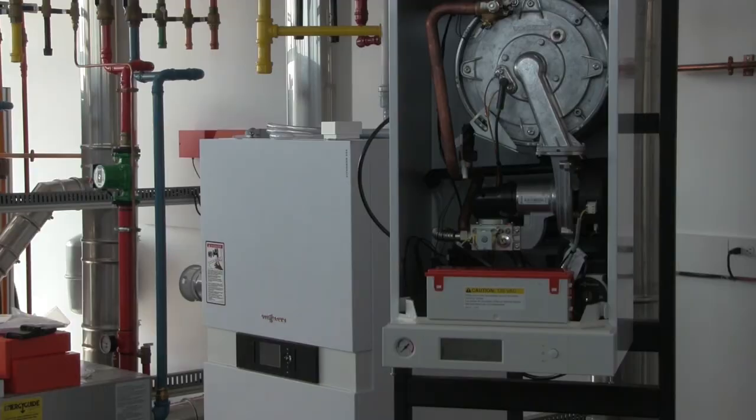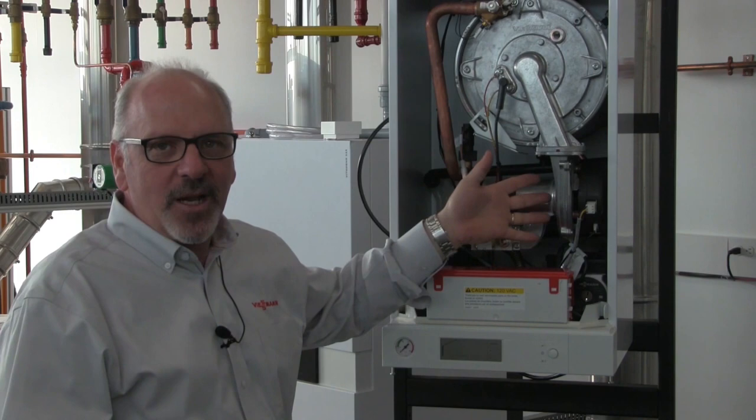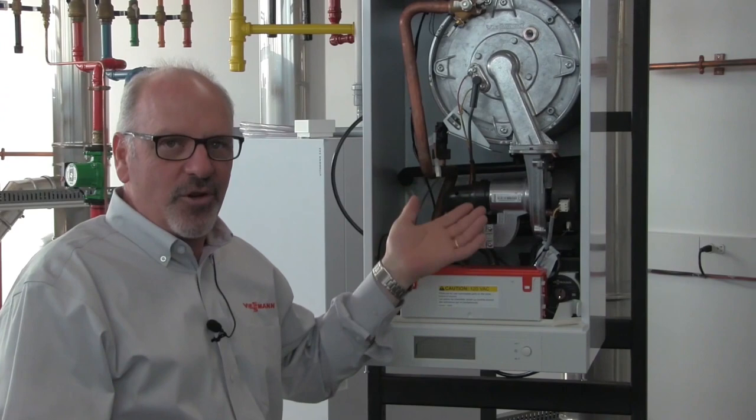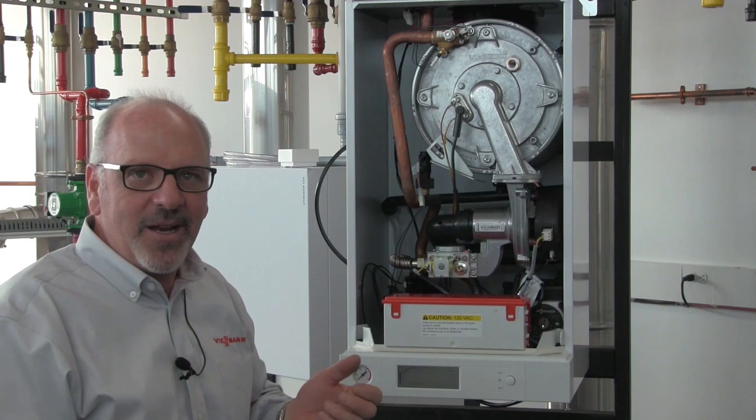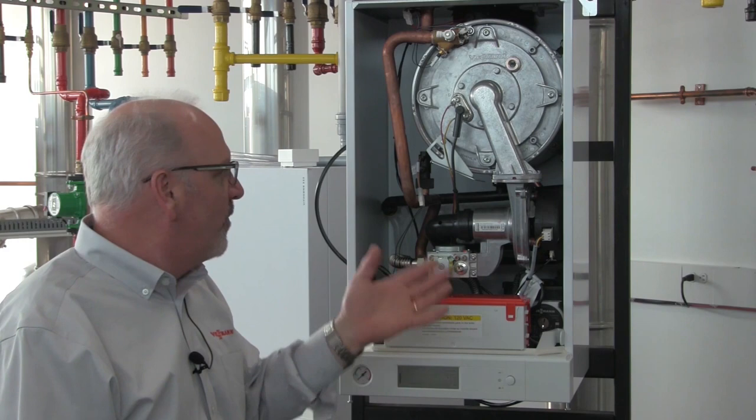Other key components on the Vitodens 100 is its fully modulating burner. This will be available in two different sizes, a 94,000 BTU or 125,000 BTU input boiler. The burner has a 6-to-1 turndown ratio. It ships from the factory as natural gas, but if propane is required, with a simple orifice change, you can now operate this boiler on propane.